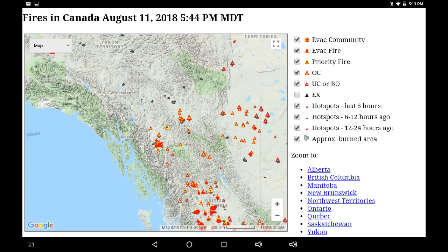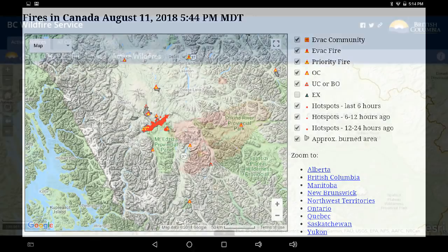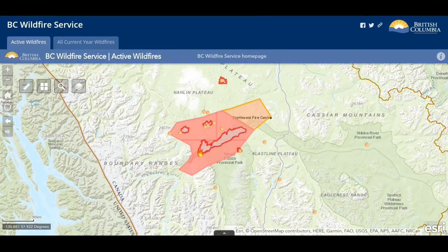Okay, we're moving northwards now, looking at the NRC data. I'd like to take a look at Telegraph Creek because it's very far north. Often it's really hard to get it into the same map. And we'll just zoom in and look at what this community is facing. They've got extensive evacuation orders around this area. It looks like a complex fire.